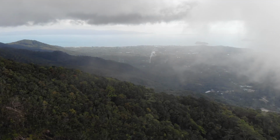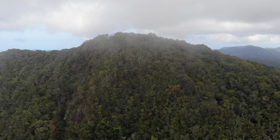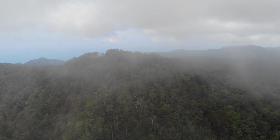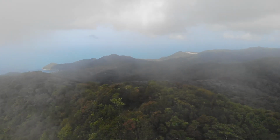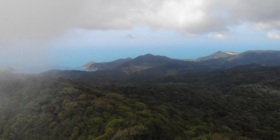As I wanted to fly more down towards the coastline, the clouds were coming towards the drone, so I quickly had to turn back, because when there is cloudy weather it can lose signal quite easily. In a few seconds the drone completely disappeared in the clouds. But luckily these clouds were not too thick and I was able to fly through them, but this could be quite dangerous for the drone. There could be a strong wind and even rain inside.